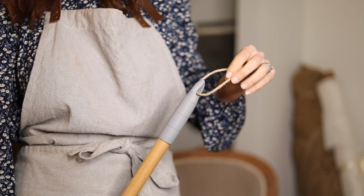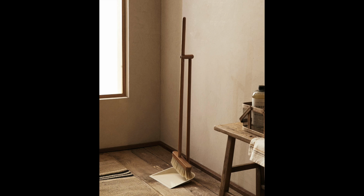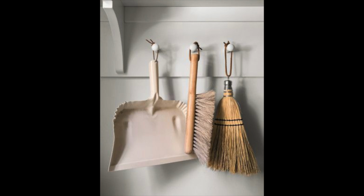What I don't have is a cute dustpan. I'm waiting for my plastic one to give out, and then I'll either get a cream one, like this one from Zara, or maybe even a copper. So see how pretty those are hanging just with some twine on the peg rail.